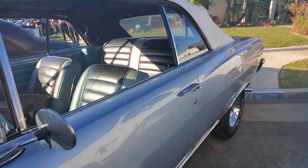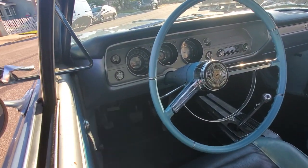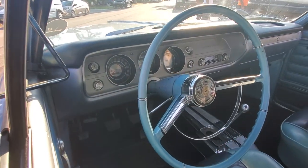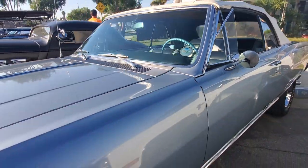Nice wide meats on it. Nice bucket seats. Got child seats. Real hot rod. Yeah, we got pedals. We got gears. Reverse lockout. Must be a Muncie tranny. How about that?